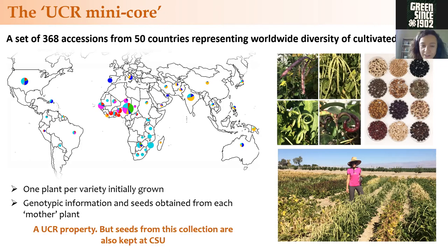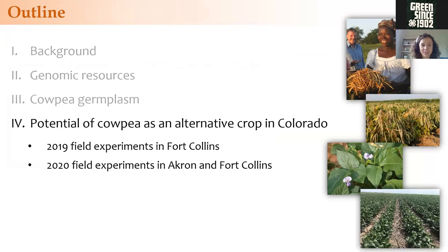Okay, so now the fun part of the talk. Cowpeas and Colorado, guys. You're going to get excited. I'll tell you first about the experiment that I had in 2019 when I just arrived, and my 2020 experiments at two locations, in Akron and Fort Collins.